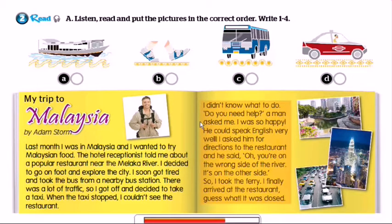"Do you need help?" a man asked me. I was so happy. He could speak English very well. I asked him for directions to the restaurant and he said, "Oh, you're on the wrong side of the river. It's on the other side." So I took the ferry. I finally arrived at the restaurant. Guess what? It was closed.